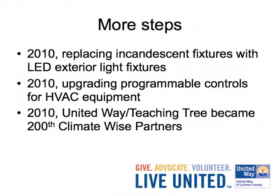We're replacing our incandescent fixtures on the exterior of the building, taking it from the 80s to a new look, 2010, LED exterior lights. Actually, I'll be rushing out today, that's going to happen. We're going to be upgrading the programmable controls for HVAC equipment in the child care center.